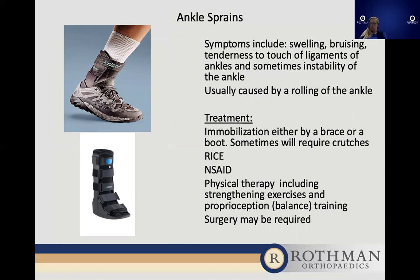If you have a less severe sprain but you still have the swelling and some pain, we're going to put you in that brace on the top. We're going to recommend the RICE protocol, which is rest, ice, compression, and elevation. That is very important the first 3 days of an injury. I tell patients, ice it 20 minutes on, 20 minutes off, all day, because that will help with the swelling.